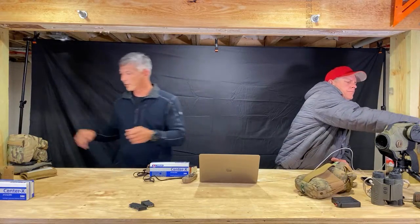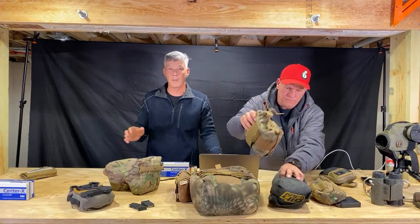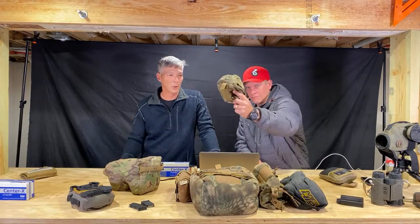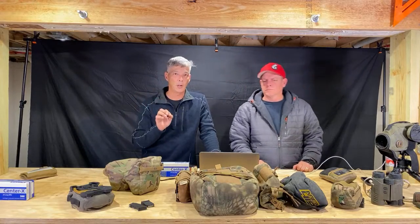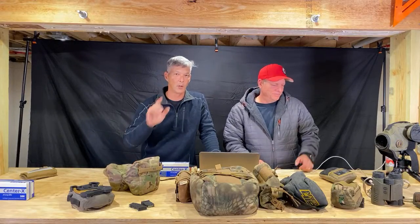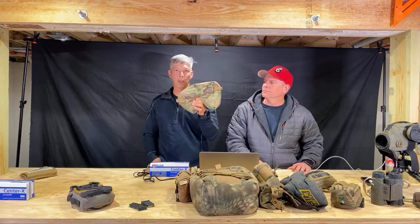Now, we're going to just throw a bunch of bags out here because you're going to see all of this in a match. And you're going to have a favorite bag, one that you use quite a bit. But if you're only allowed one bag at a PRS or a rimfire match, the one do-it-all bag is going to be something like this, like a Reeser Precision, a Game Changer.